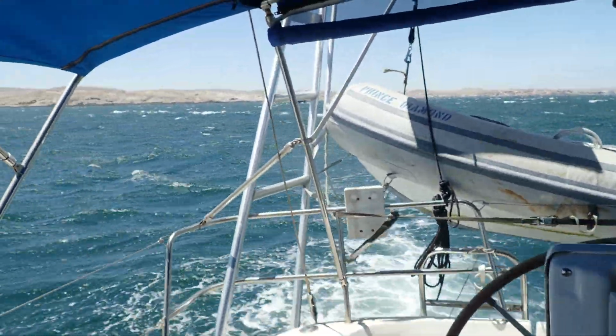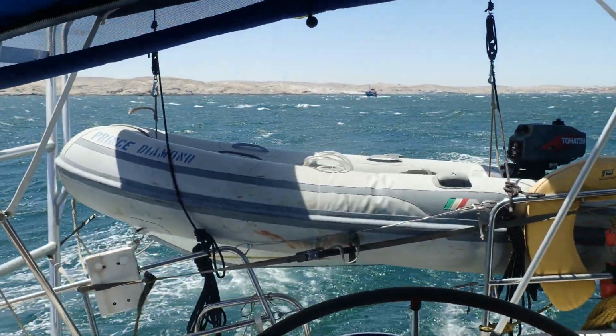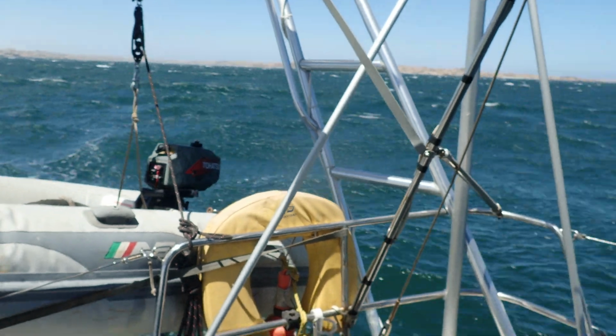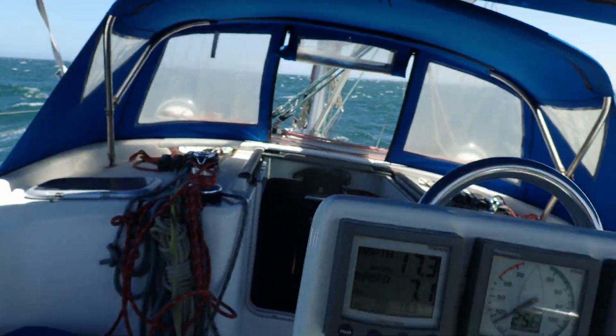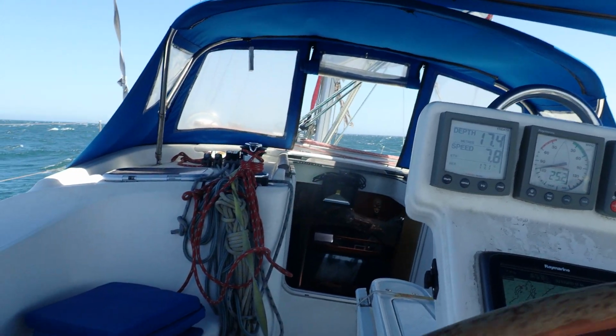Yeah, February 12, we are leaving Ludicrous. Wind is pretty strong. Not supposed to be quite this strong, but I think we'll be okay. It's probably in the high 20s.